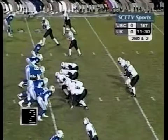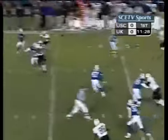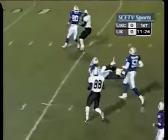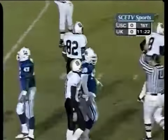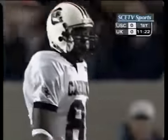So they have 3 receivers and the back on the right side, and they'll look to the right side and throw a slant route that Brian Scott does a beautiful job of just bringing those big arms and hands up and swiping that thing down to his chest.